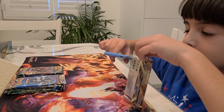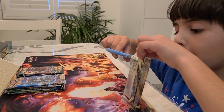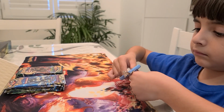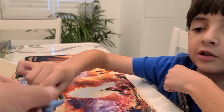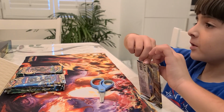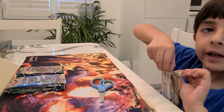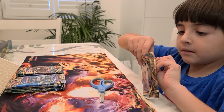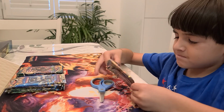All right. Moving down the line. What is going to be next? It's stuck on the scissors for some reason. I like to be on the scissors. For no reason.